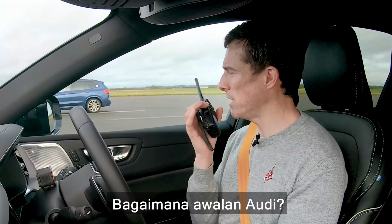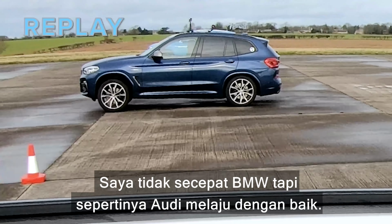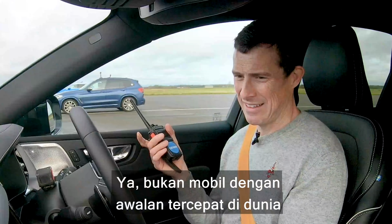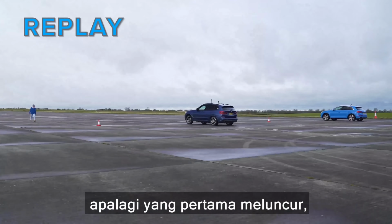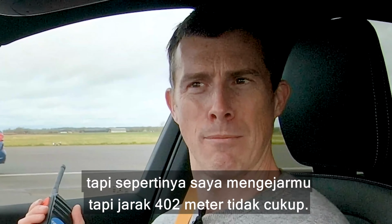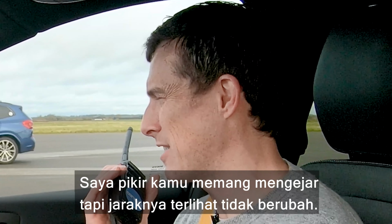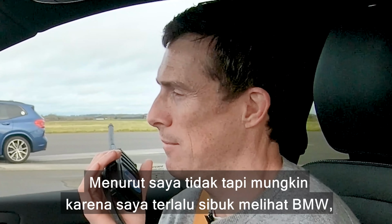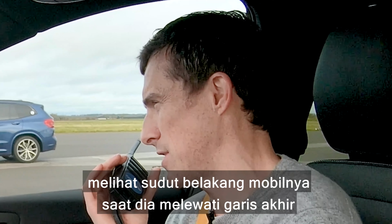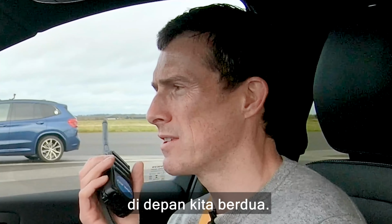How's the launch in the Audi? I sort of beat you off the line, I'm pretty sure. I wasn't quite as quick as the BMW, but the Audi seemed to go okay. Yeah, it's not the fastest launching car in the world, and it was certainly the slowest off the line, but I think I was gaining on you. There just wasn't enough space in the quarter mile to catch you. Well, I thought you were gaining, but the distance didn't seem to decrease after a while. I don't think, but maybe I was too busy looking at the BMW, just seeing kind of its rear three quarters as it passed the line ahead of both of us.